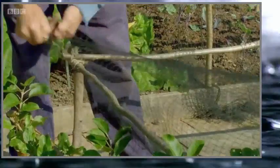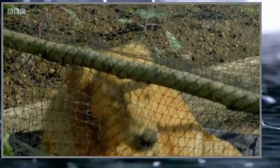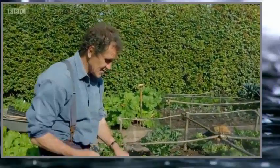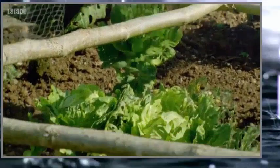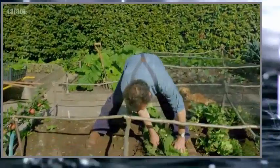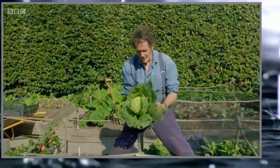So, we'll take the net off. And this has been here against the pigeons. The pigeon population has either increased dramatically or else they've discovered that I grow nice food for them and they've all latched onto it. Now, these are summer cabbages, but some of them are still good. Nothing wrong with that at all.